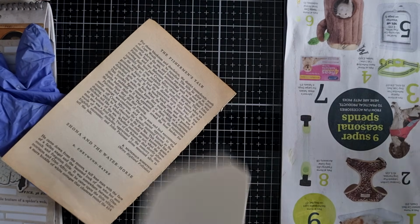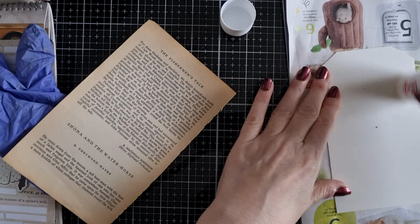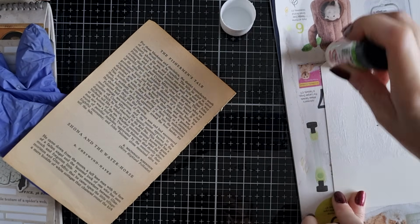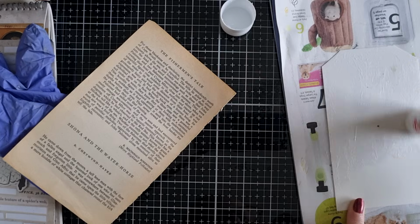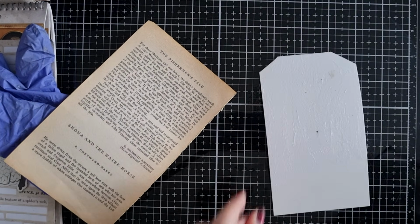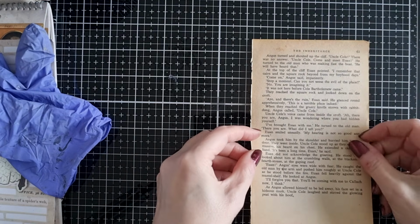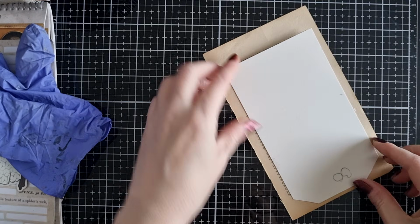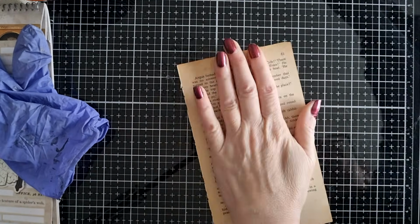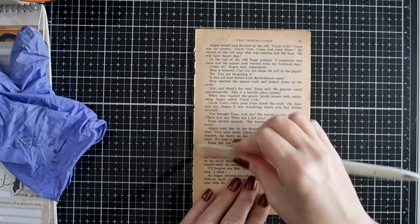So I'm just going to glue this down. I'm trying to think where. I think realistically, we only need it in the top half. Because, yeah, I think that's all we need. So let's do that. Okay. Perfect. Where is my bone folder to just do that?